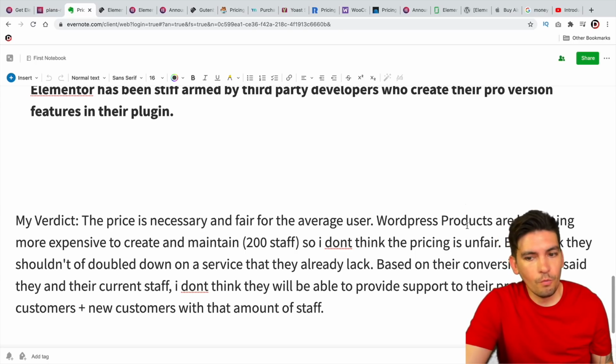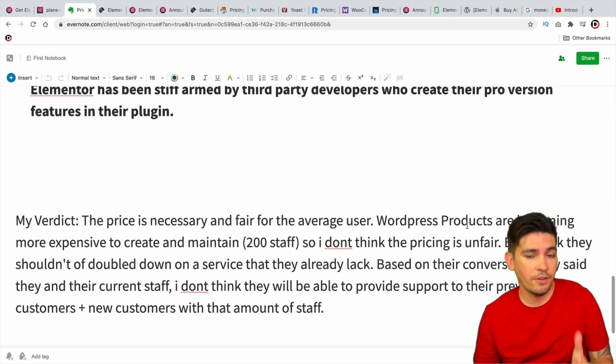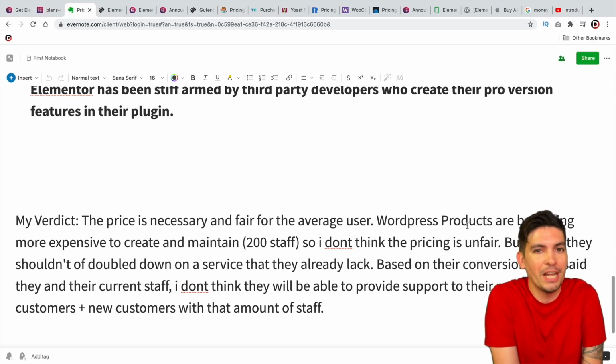Now, WordPress products are just becoming more expensive to create and maintain, so I don't think the pricing is unfair, and that goes back to Elementor having more than 200 staff, and I think that their pricing is fair. And look at their competitors. Their competitors are charging way more money. So why can't Elementor charge more then?